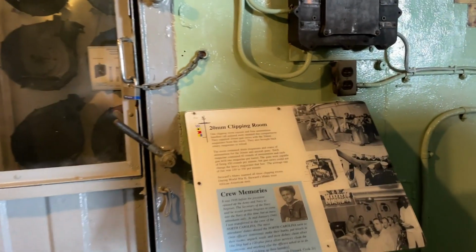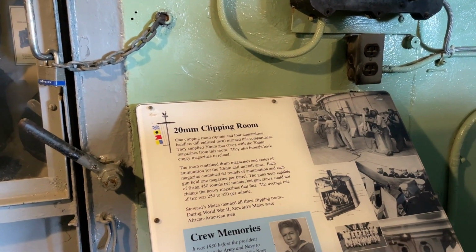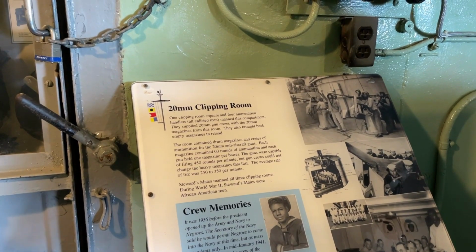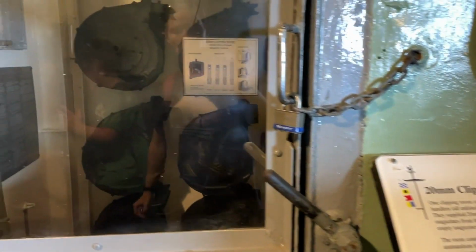This is the clipping room. One clipping room captain and four ammunition handlers manned this compartment. They supplied 20 millimeter gun crews with 20 millimeter magazines from this room, and they brought the empty ones back to reload them.